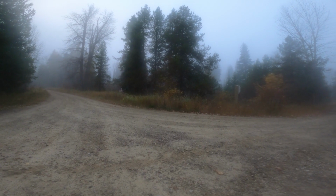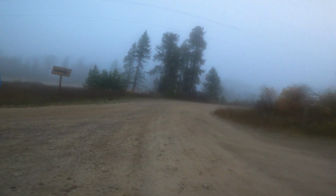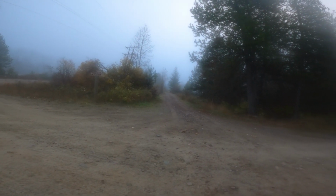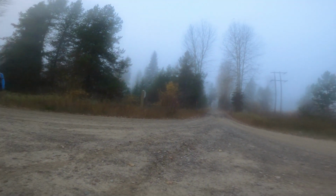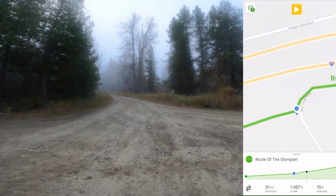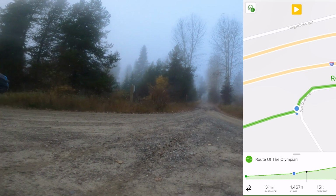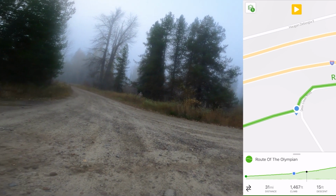So we're at the route of the Olympian on a bypass. We came from this direction. We don't go that way, I'm sure. But do we go this way? Or do we go this way? It's a good thing we brought a map. I'm guessing we keep going straight down this road that's marked 236. Not the one with the red arrow. We're gonna see if we stay on the green line.